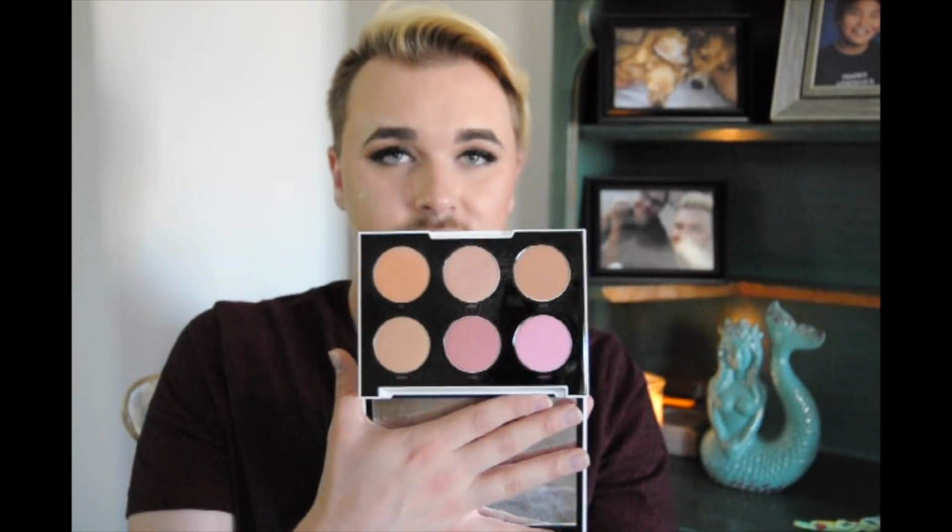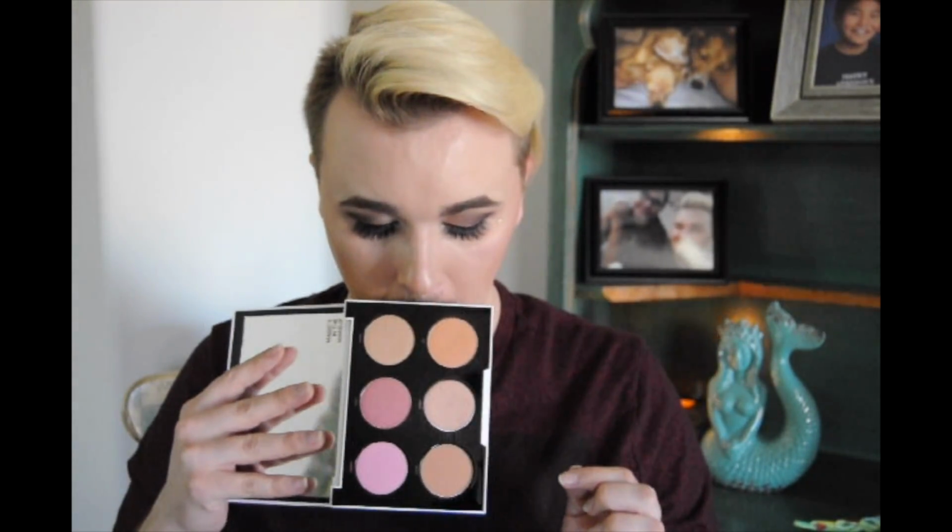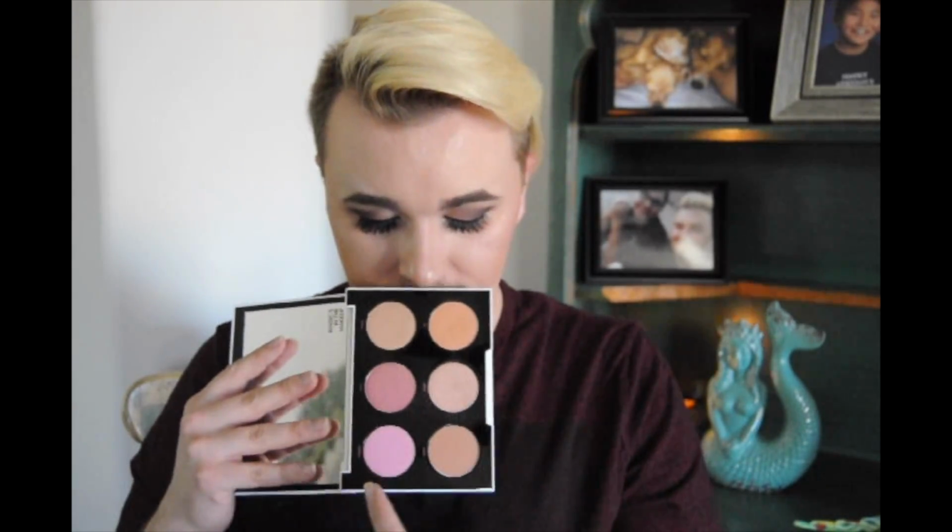With the next blush palette I'm going into, I recently bought this for my birthday. It's the Urban Decay Gwen Stefani collaboration. It comes with 6 blush shades. Oh my gosh, the lighting's horrible. I would consider 3 of them being blush. Oh wait, sorry. The first 3 being blush, this one, and this one. This one and this one would definitely be contour, and then this one would be a highlighting shimmering powder on top of the cheeks and nose or forehead.